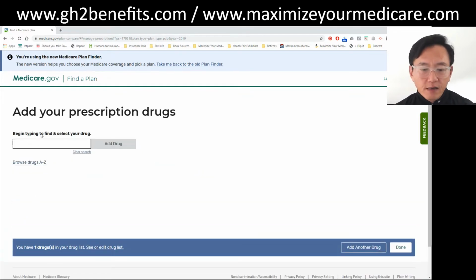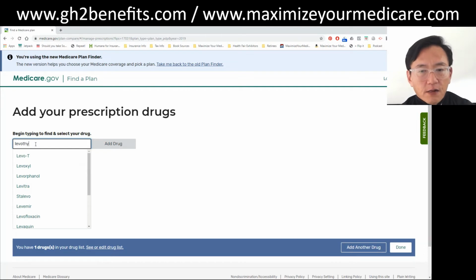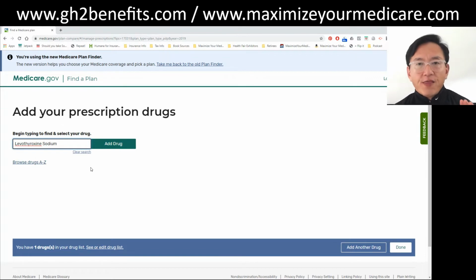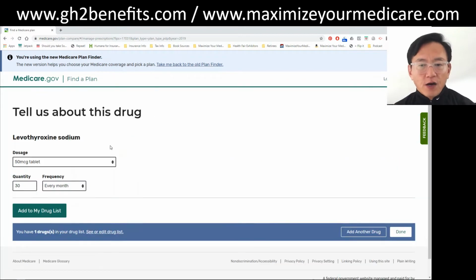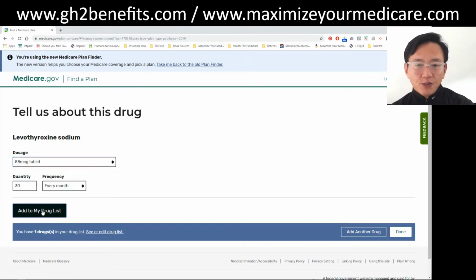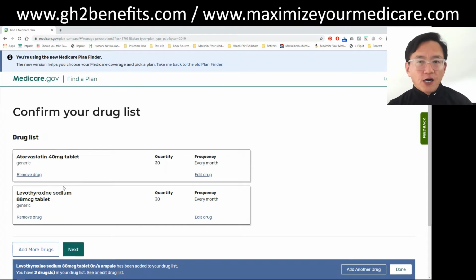Let's continue to add, and I'm just going to talk here. It's very important if you use a generic to put in that generic medication name. Levothyroxine, for those of you with hypothyroidism, right? It is a generic, very well-known one for a drug called Synthroid. If you take levothyroxine sodium, do not put Synthroid in there. Do not put Synthroid in. And the same thing can be said for all generics versus brand name drugs, meaning that if you take the generic version, be sure to put the generic name in there. Okay. All right, let's continue.